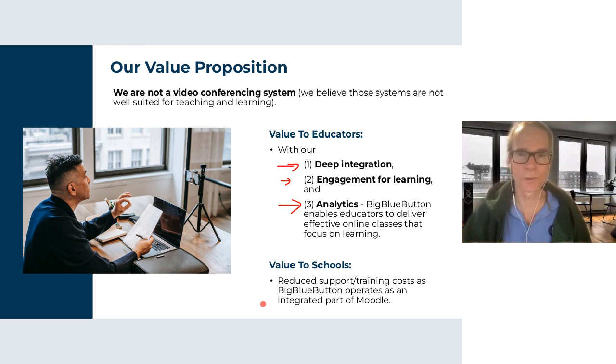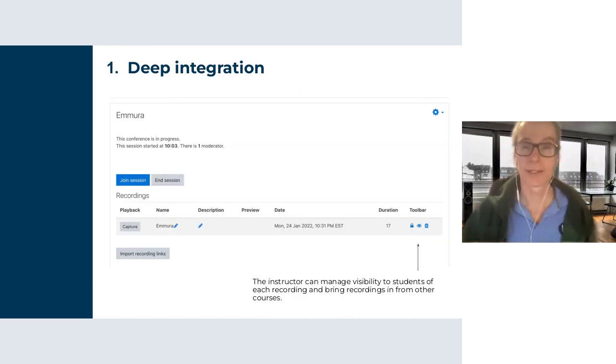And our value for the schools or the educational institution is that because it's part of Moodle and so deeply integrated, it should reduce your training costs because it just appears as a natural extension. There's no extra sign-on you need. It just loads up in the browser without an installation or a download, and it just appears like it's part of Moodle because it is.